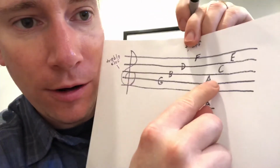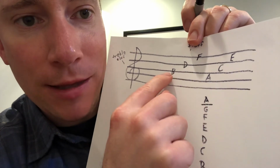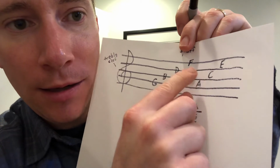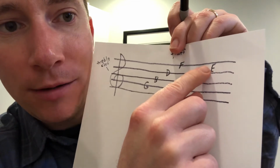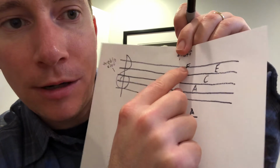Okay, so we already figured out A. That's the space note. We figured out B. That's the line note. We go up by the alphabet. A, B, C. After C comes D. We just wrote that. As we walk up, A, B, C, D, E. And then finally, F is up here at the top. Now, if I see a note at the top, I know that's F.